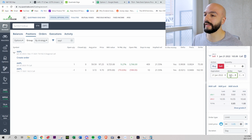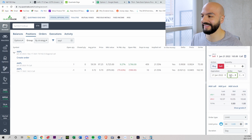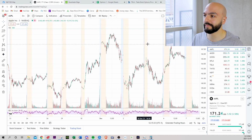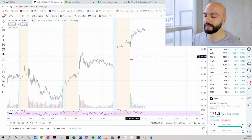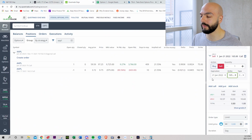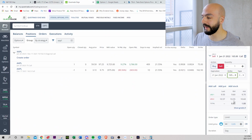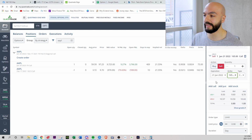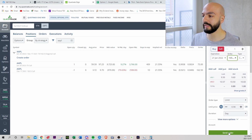If Apple pulls back below 170, it's not looking good. I'll manage it. I'll roll it up or I'll close it. But Apple's experiencing growth right now. I'm going to continually roll this up until I'm out of the money. Yeah, I'll just have to deal with it. Not ideal. I've had it for 12 months so far, and this is the first time I've been breached, but it happens. So let me sell this.